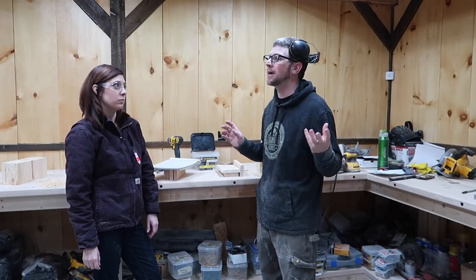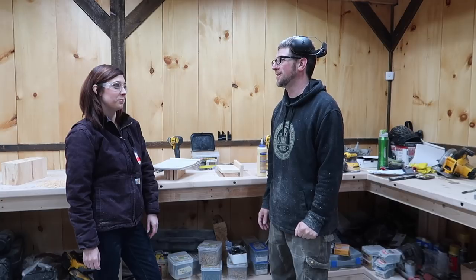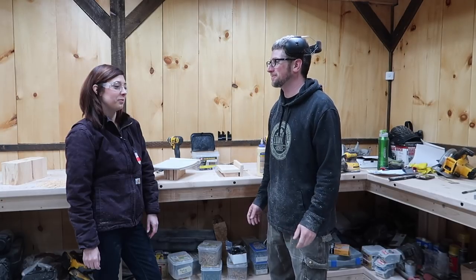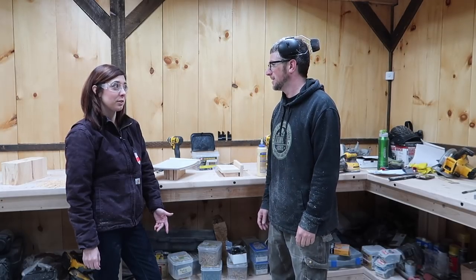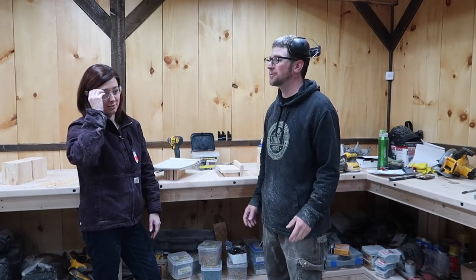That's not my forte, these little tiny cubes and all this little stuff. I like doing the bigger projects. Well, if you make it so I can just do stuff on my own, you better watch out, because I could just build it. You can organize it all you want. Yeah, right.